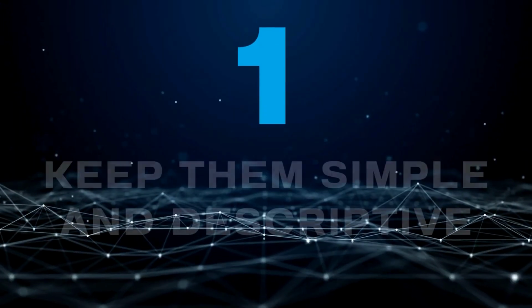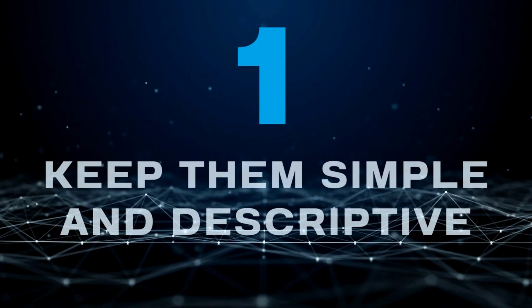Tip number 1, keep them simple and descriptive. Your URL should give users and search engines a clear idea what the page is about. Use words that describe your content and avoid unnecessary characters or numbers. For example, here are 2 URLs. Which one tells the search engine and the user what to expect?